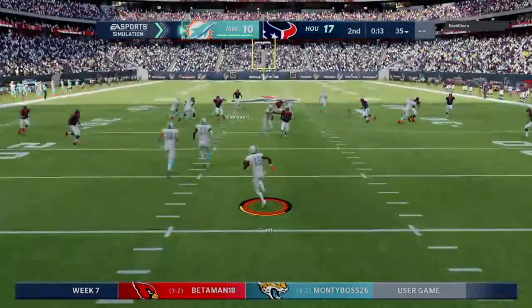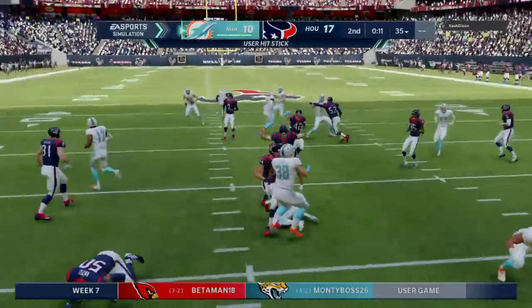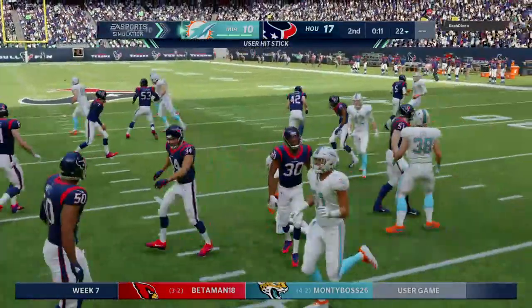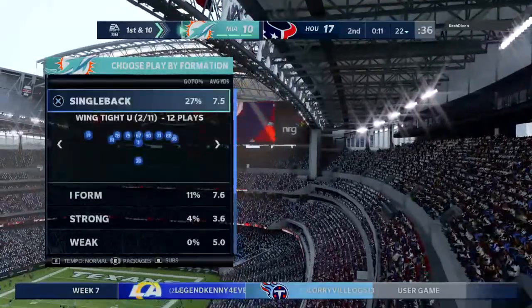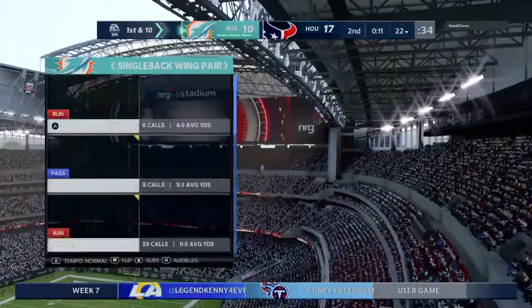That'll be taken about a yard deep. And he returns this to the 22. Grant on the return. The Dolphins take over first and 10 at their own 22-yard line.